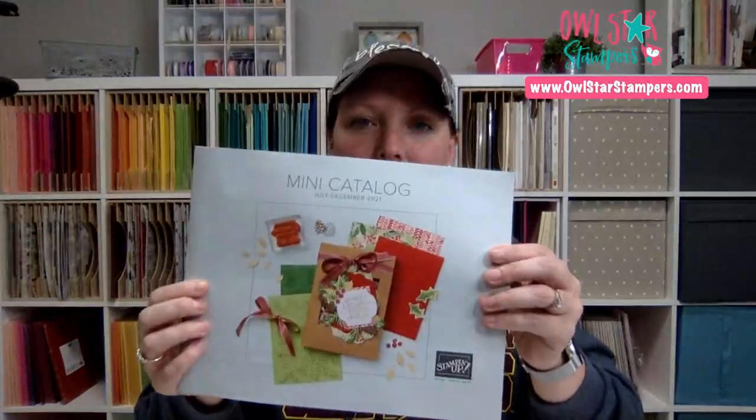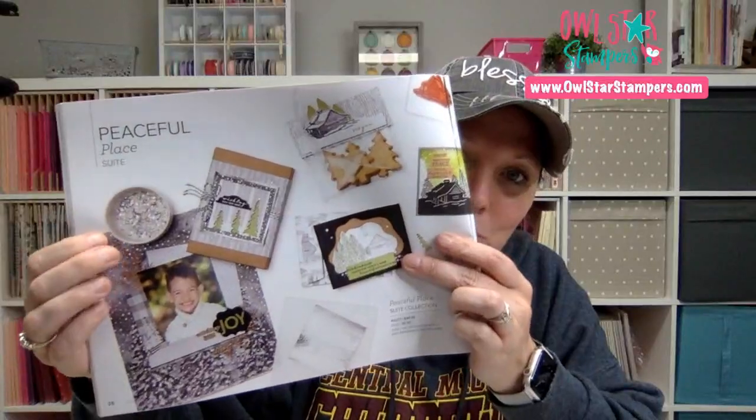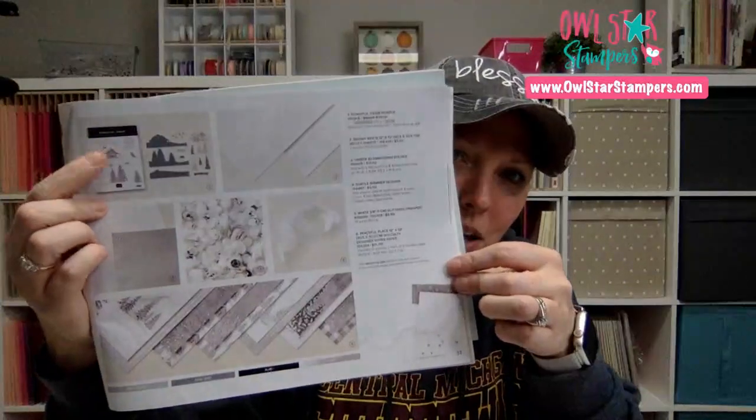So like I said, a few announcements. Tonight we are featuring the Peaceful Cabin. Let me show you where it's at in our holiday mini catalog. I still call it the holiday even though it's called the mini catalog. It is going to be featured on pages 36, 37, and 38. So 3 pages, that means it's a pretty awesome bundle, right? Here's the first page. It's called the Peaceful Place Suite. And then on page 37, here's where you will see the bundle up here. And then there's a lot of really pretty things.